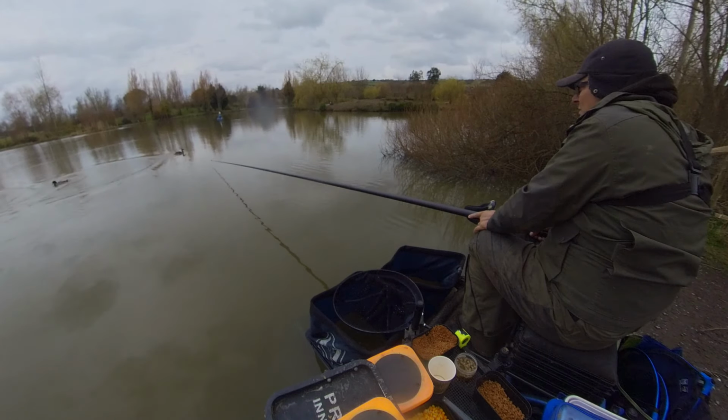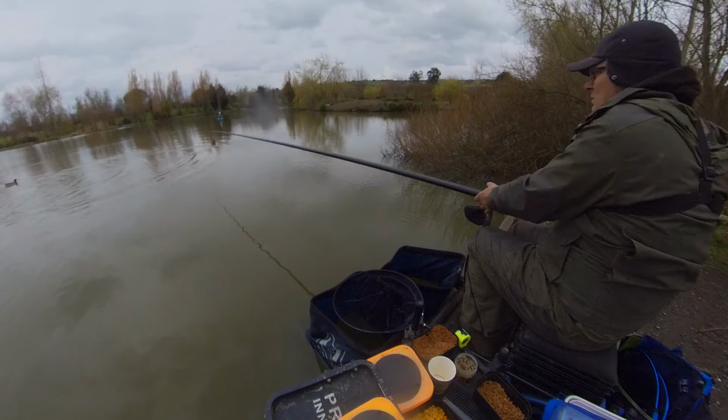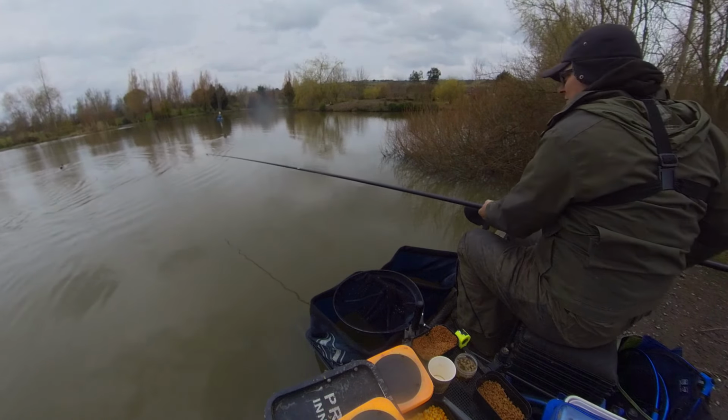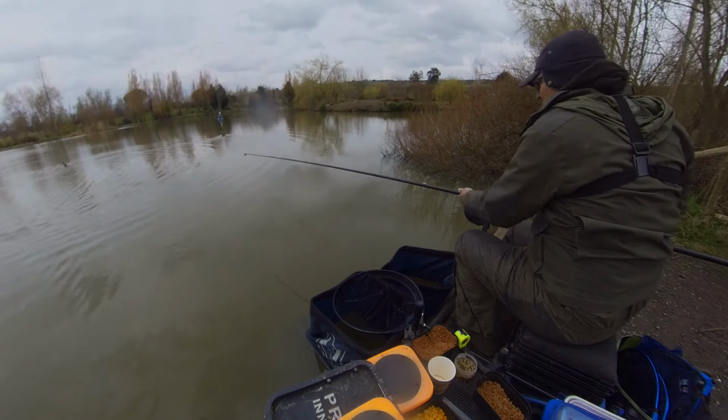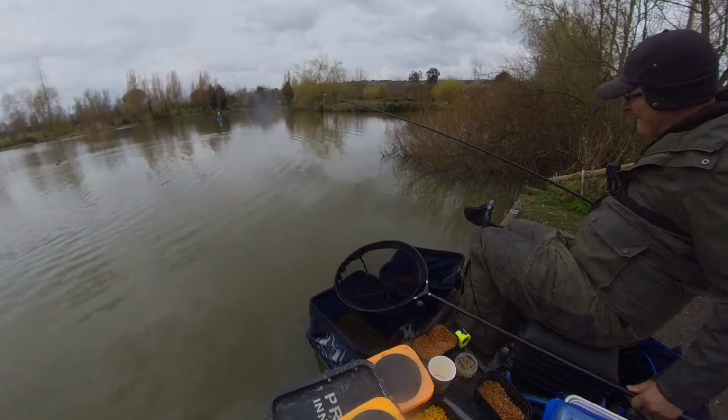The float wants to run left to right, so when I don't get a bite after a while, I do let it run. It has resulted in the odd bite. There's one there. What I was doing there, I think some of the bait starts to drift left to right, so if there's nothing right over where you've fed, you can sort of follow the bait down.